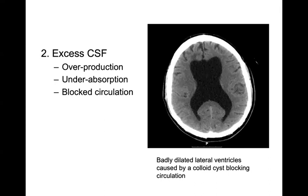Well, excess CSF will also produce a rise in ICP, so that can happen from overproduction of cerebrospinal fluid, which is rare and associated with certain tumors. Underabsorption of CSF is much more common, particularly as a response to subarachnoid hemorrhage, for instance. And blocked circulation can also happen. There can be a number of causes for this: tumors growing to block the aqueducts, congenital hydrocephalus is typically a problem of a blocked circulation. In this particular scan, we see very badly dilated ventricles caused by an arachnoid cyst, a colloid cyst blocking the circulation.